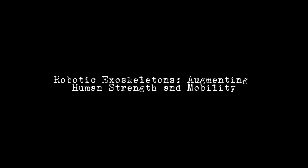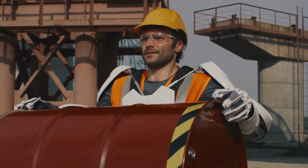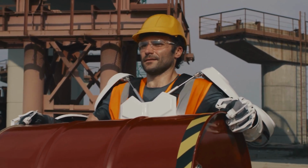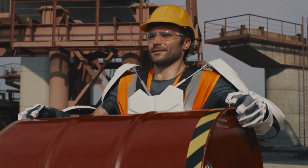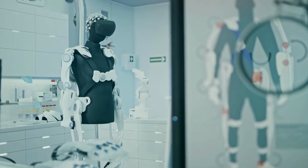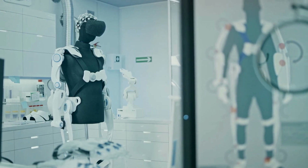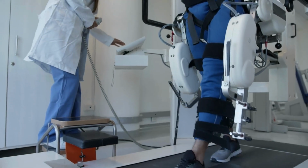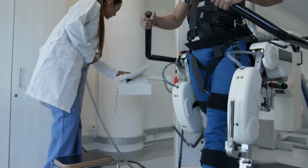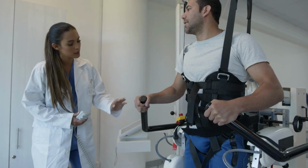Robotic exoskeletons, augmenting human strength and mobility. Robotic exoskeletons represent a remarkable fusion of technology and human physiology designed to enhance strength, endurance, and mobility. These wearable devices are essentially external frameworks that support and augment the user's body movements. The exoskeleton is powered by a combination of motors and actuators, which work together to amplify the wearer's movements.